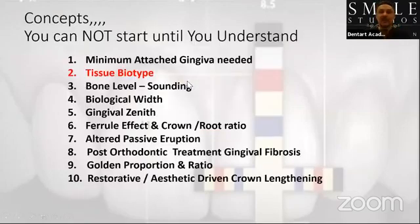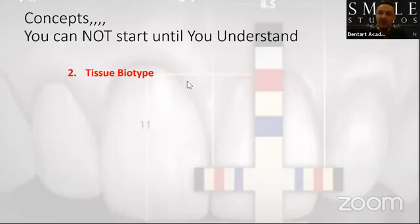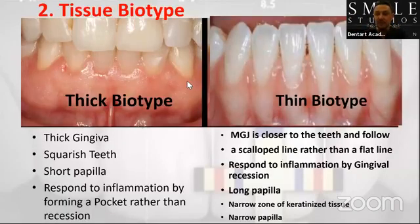Okay? So the first point we discussed was how much attached gingiva we have. The second point is the tissue biotype. And what do we mean by the tissue biotype? It is the type of the tissue that we have. So we have either a thick gingival biotype or a thin gingival biotype. And this is also another important factor to know about the attached gingiva that you have. Is it thick or is it thin?